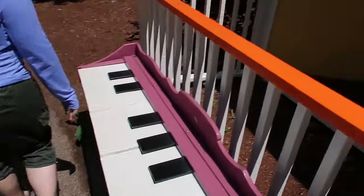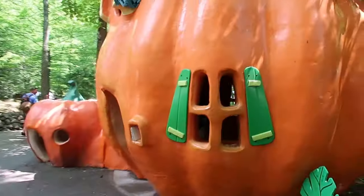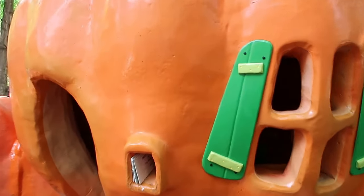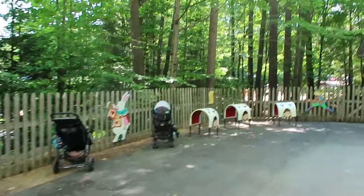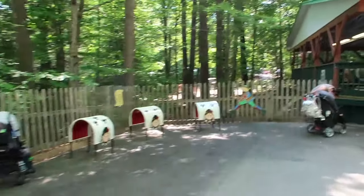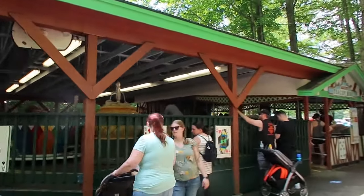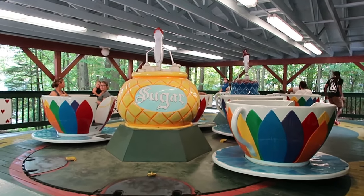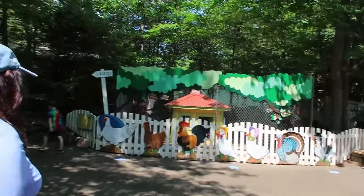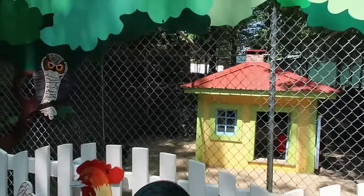Giant piano that doesn't appear to be working at the moment. May all your dreams come true. Giant pumpkin over here. Pretty big. Looks like you can be inside of it and play it. This is their Alice in Wonderland section. They got the white rabbit over here. Some of the soldiers. And they also have their own teacup ride. Let me show it to you. So yeah, it's not a large ride, but I mean, that's fine. Looks kind of fun. Seems like they have more of a petting zoo over here. Maybe some chickens? Yes, I see some chickens.